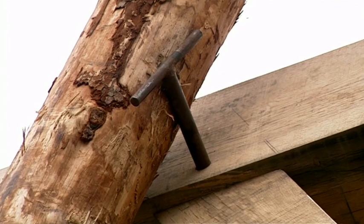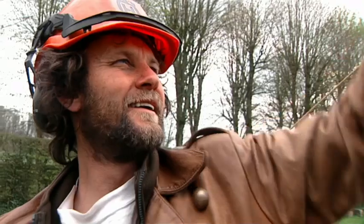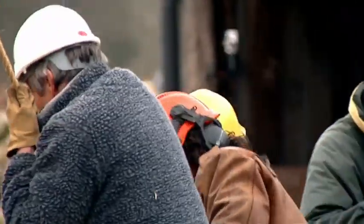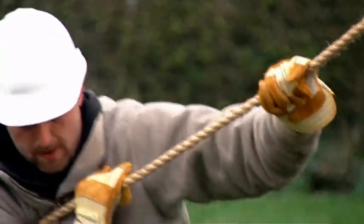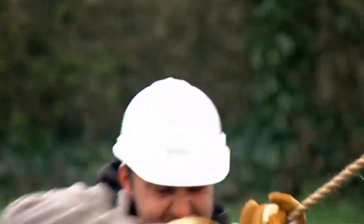Come back to your post, yeah. Got that pin hooked up there on the side of the A-frame. So we need to shift the bottom over, I think, and get it off there. Okay, guys, you're gonna need some help. You're gonna have to walk this back.